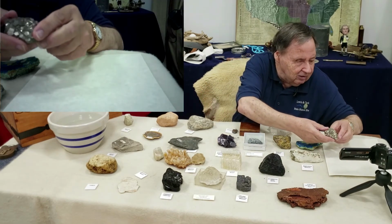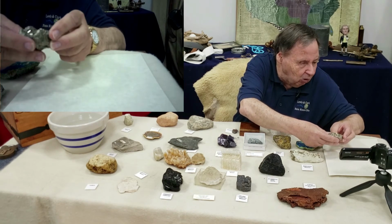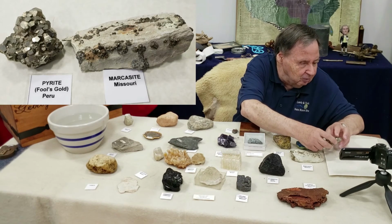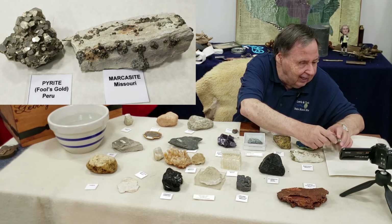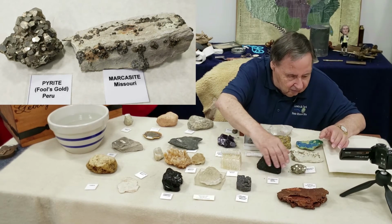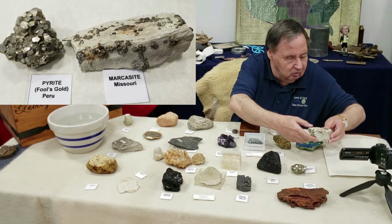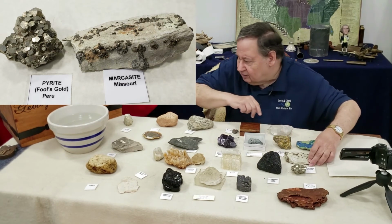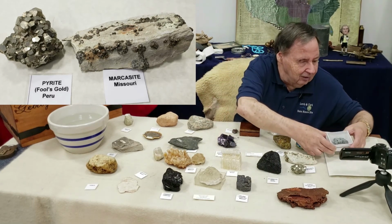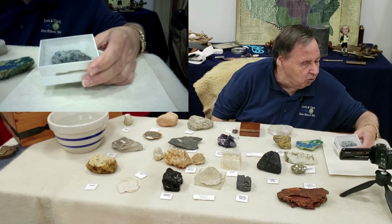It's called pyrite, iron pyrite, or fool's gold, because it does look somewhat like gold, and it would be able to fool some people. It's actually much lighter than real gold and somewhat different in color. We have marcasite, another iron mineral, and it forms little crystals, very similar. Then we have a third one, which is melanterite. Melanterite is an iron copper sulfide.